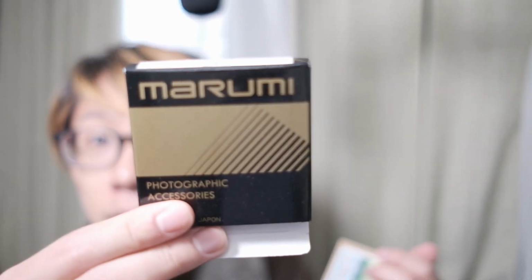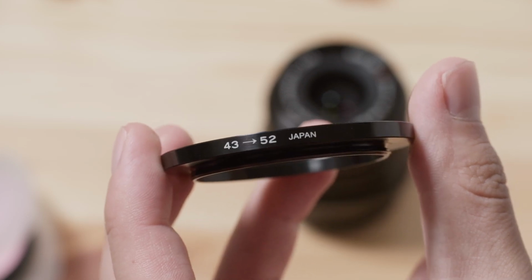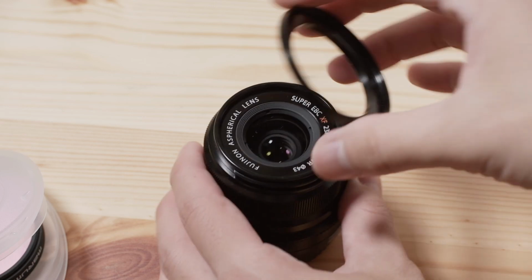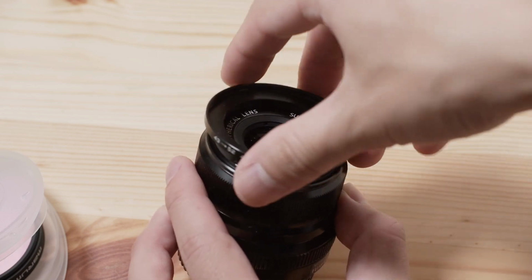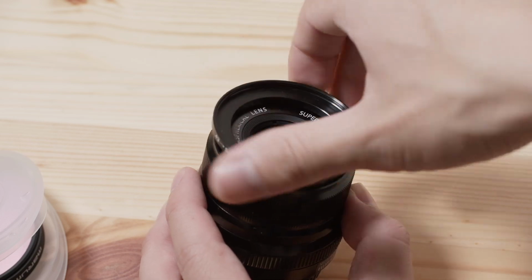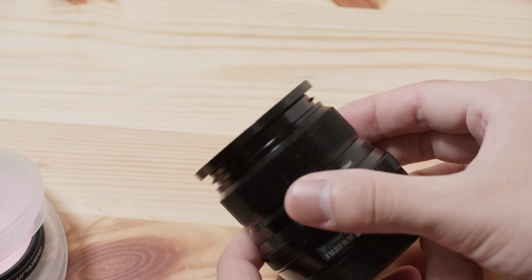If the filter is larger than the lens that you use, you can basically use these, this is from a Marumi again. This is sort of like a step up ring. So you can attach this adapter onto your lens, and then you can convert that lens to this diameter. In my case, you guys probably know I use the 18 to 55mm from Fujifilm. That one has a diameter of 58. This is, like I said, 52.